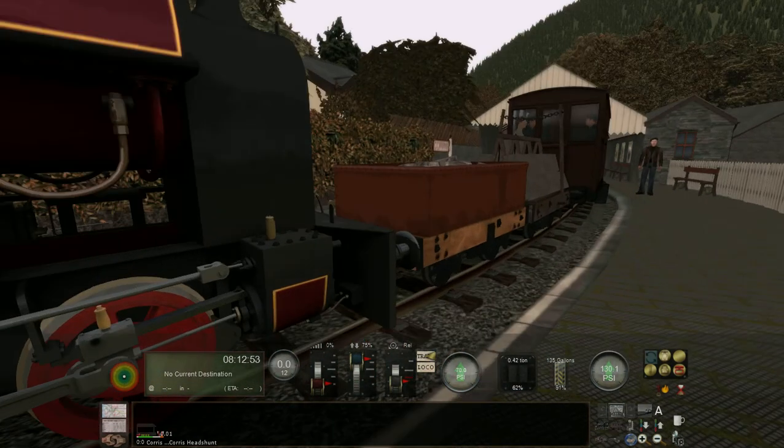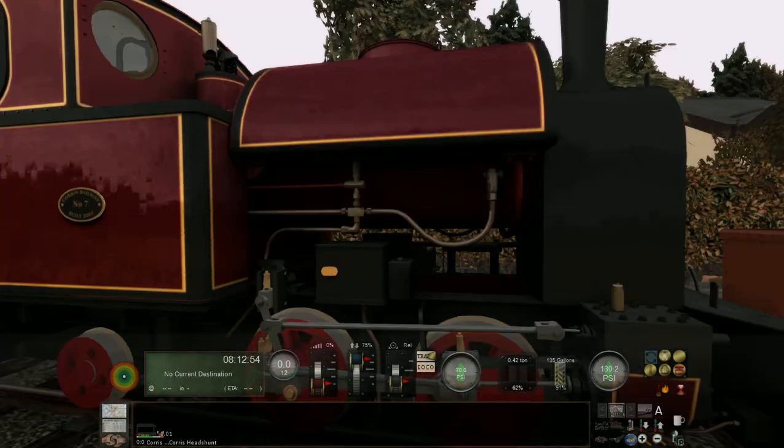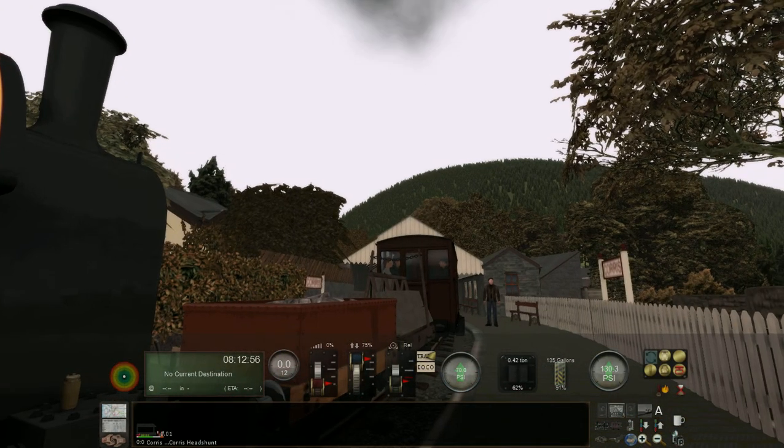Of course, if I ever tried my hand at 3D modelling, I'm not sure if I'd even be able to make anything as good as this.